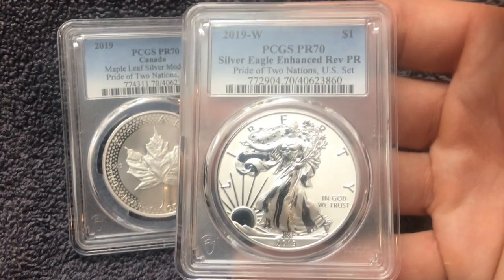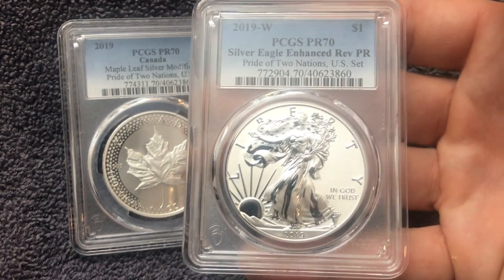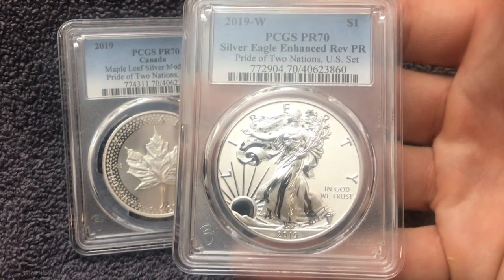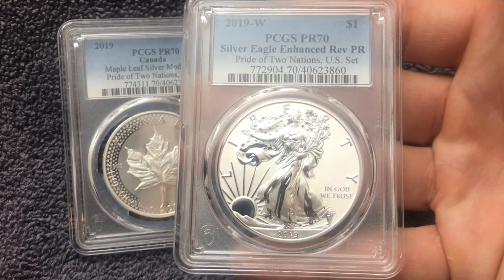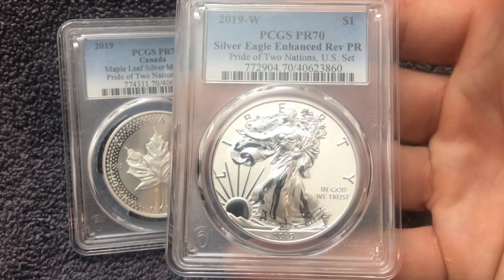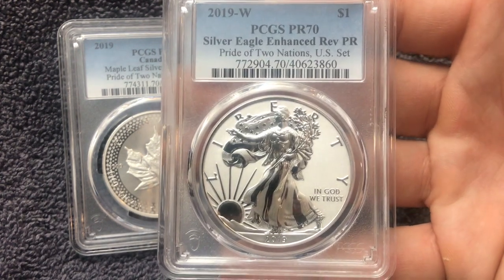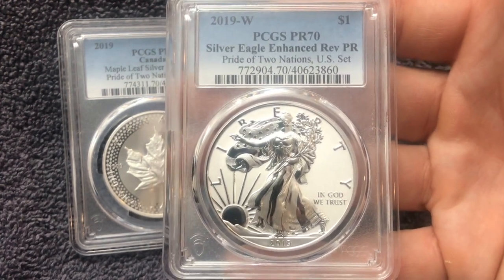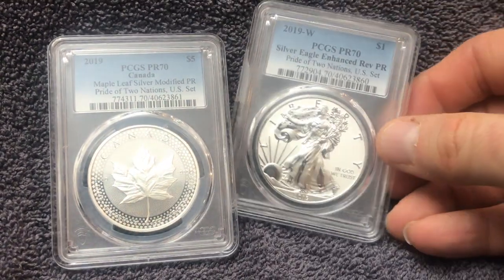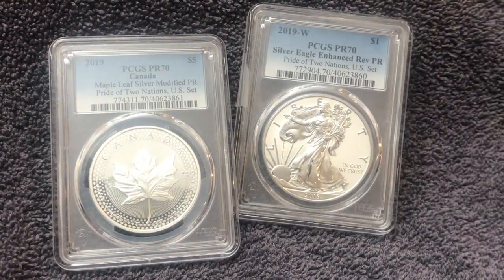They send them out. They don't charge me any fees. I just pay the grading fee. No shipping. They usually pay the shipping because these coins go out with their bulk submissions. So that's how that works. When I send out my coins, I don't pay the shipping fees. And these came back 70, so I was very happy with that.